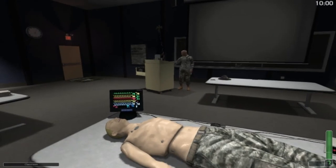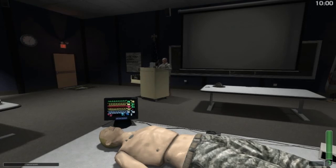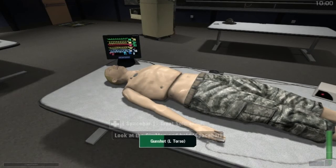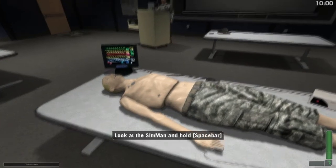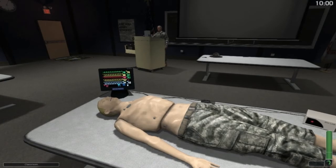Now let's practice. I've given your Sim Man a gunshot wound. Use a field dressing to stop the bleeding. You have properly applied a field dressing. Good job. Let's move on.